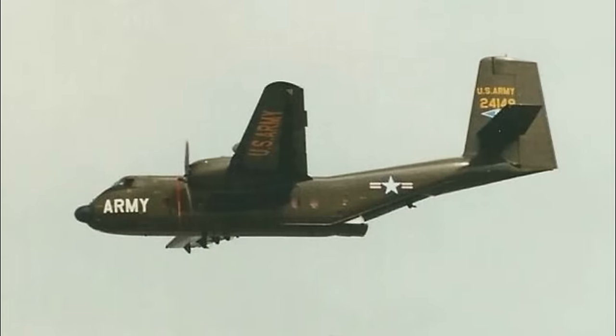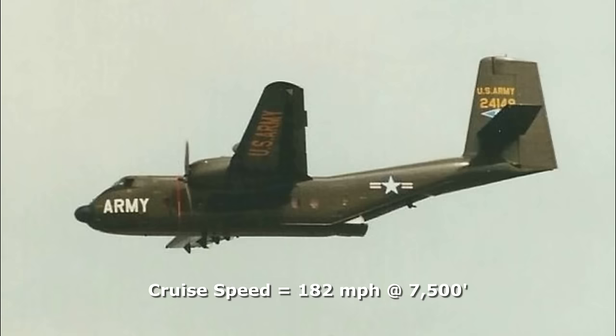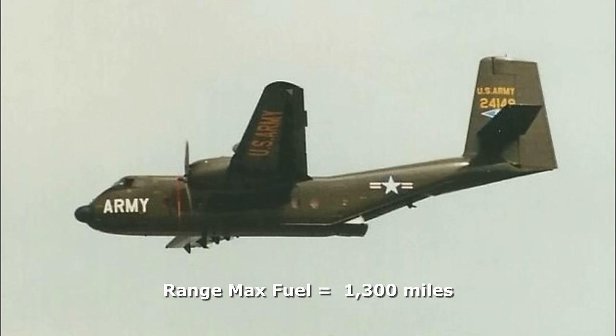All loading was through the single rear near ground level door ramp similar to the C-123 and C-130. This arrangement facilitated rapid loading and unloading on the ground and provided for uncomplicated straight-out airdrops of cargoes and paratroopers. Maximum takeoff weight was 28,500 pounds and cruise speed was 182 miles an hour at 7,500 feet with a maximum fuel range of around 1,300 miles or a maximum payload range of 240 miles. Service ceiling was about 25,000 feet.